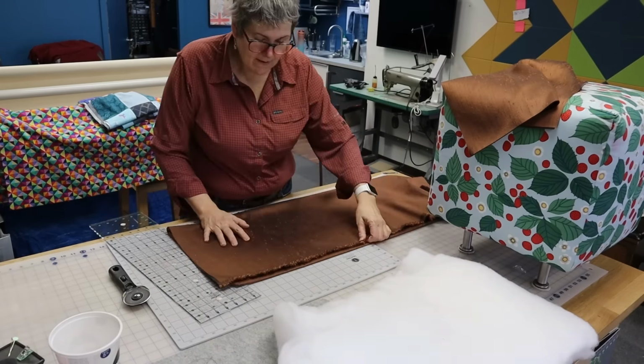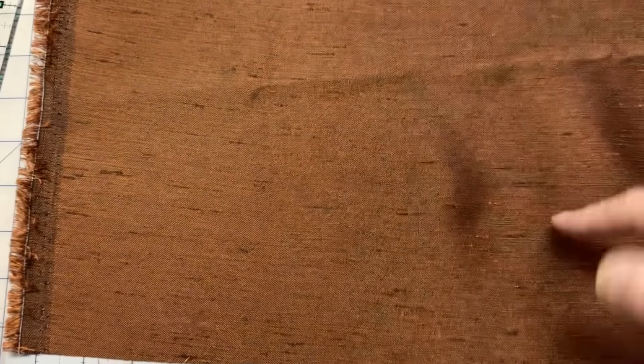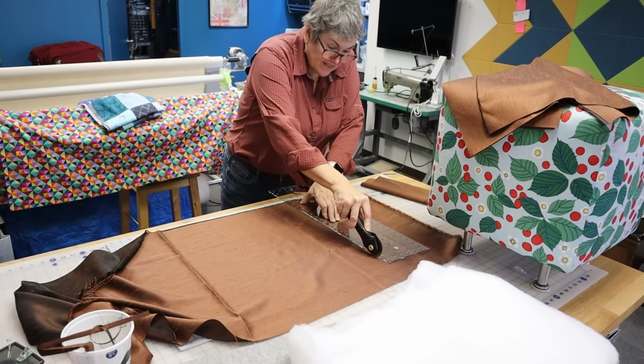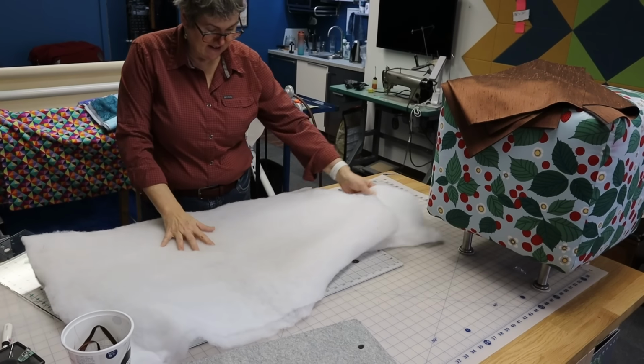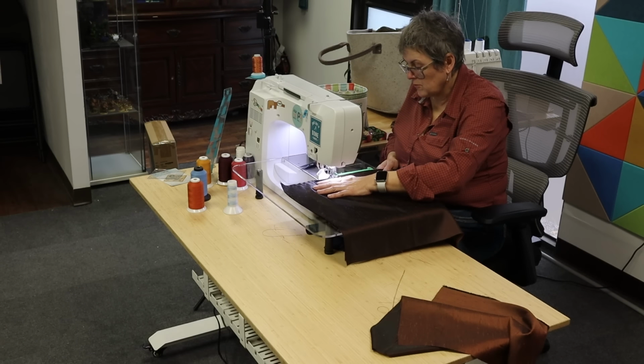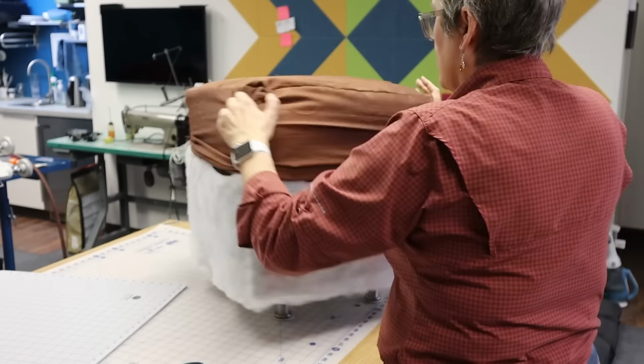This was an end of bolt fabric, and it also had a direction to it. And you can see that it goes off grain towards the selvages. So I cut the fabric closer to the middle. And since I had this upholstery wadding, I used it first to cover the ottoman. Then I sewed the squares together, and it went on like a glove.